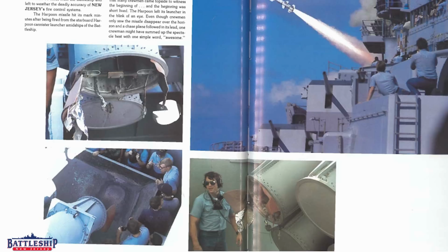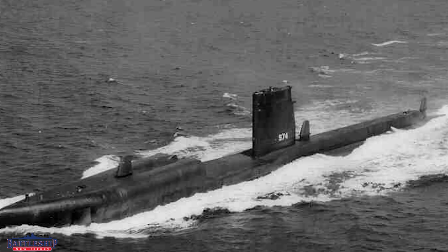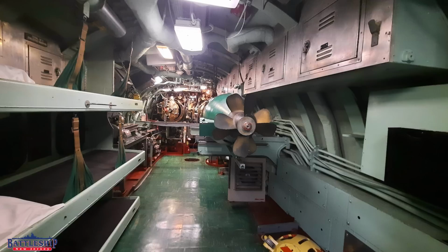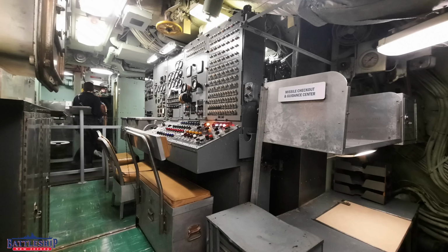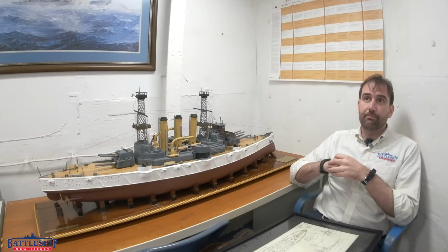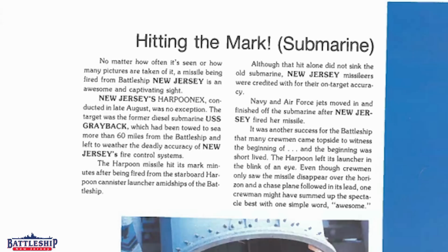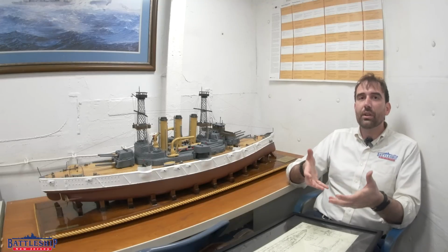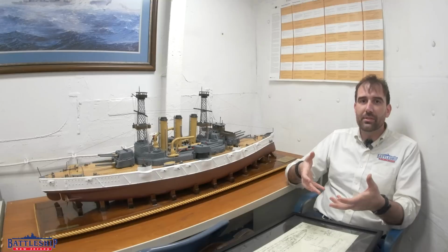So they took the decommissioned submarine Grayback, sister ship of USS Growler in New York Harbor, which is a museum ship you can still visit today. Grayback is towed out somewhere in the South China Sea off the Philippines, and New Jersey puts the first of what would be at least 3 Harpoon missiles into her before she sinks. And so Battleship New Jersey's crew never got a real-life experience to fire their missiles.